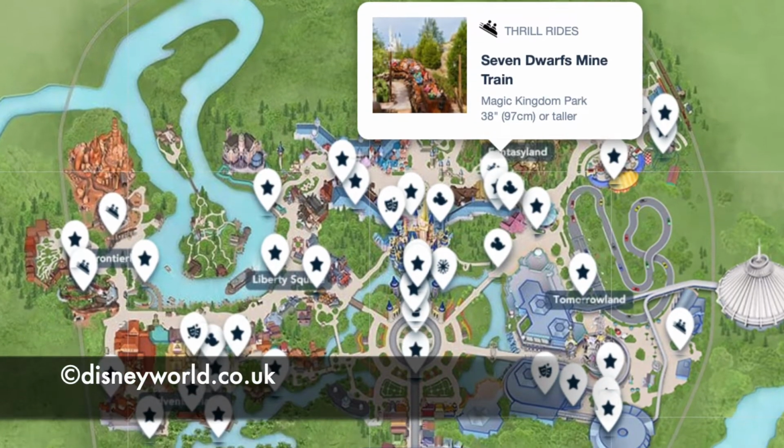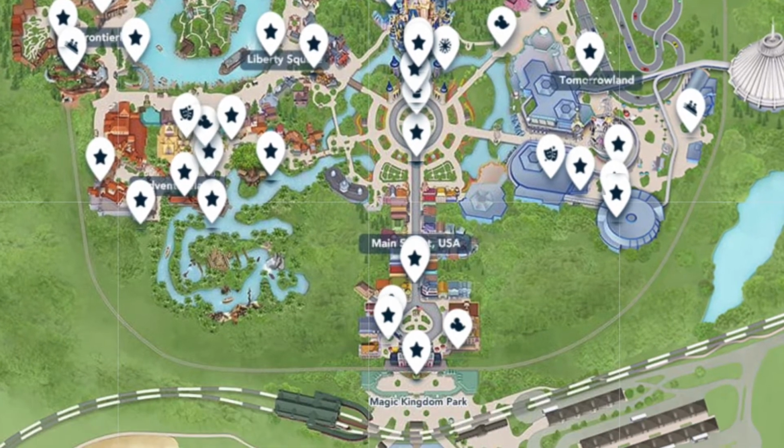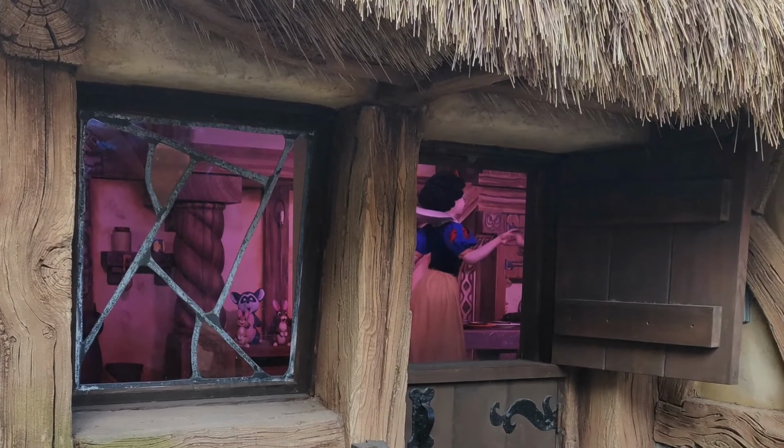Number 19, this might surprise a few people because it's one of the newer attractions in Walt Disney World, and it's Seven Dwarfs Mine Train. I have ridden Seven Dwarfs Mine Train. I rode it in 2018. It was the first time I'd ridden it.